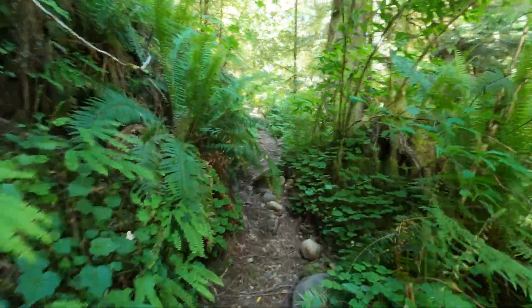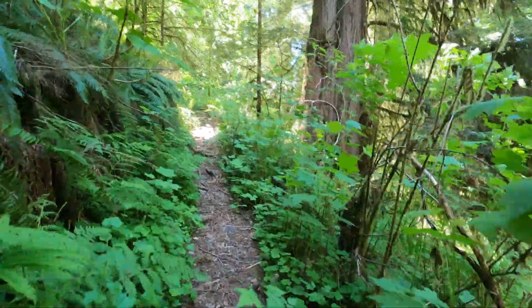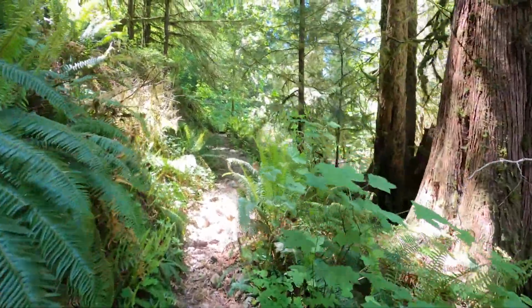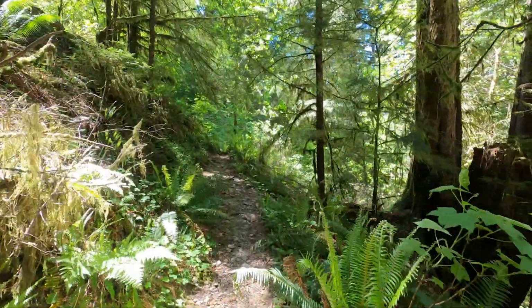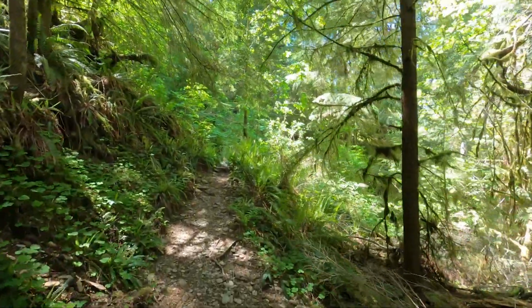Alright, I made it to the Fletcher Canyon Trail. This trail goes about 2.4 miles one way. I'm not going to go that far, probably about 30 minutes out and 30 minutes back. It does go into a wilderness area, so it's probably going to get pretty rugged.